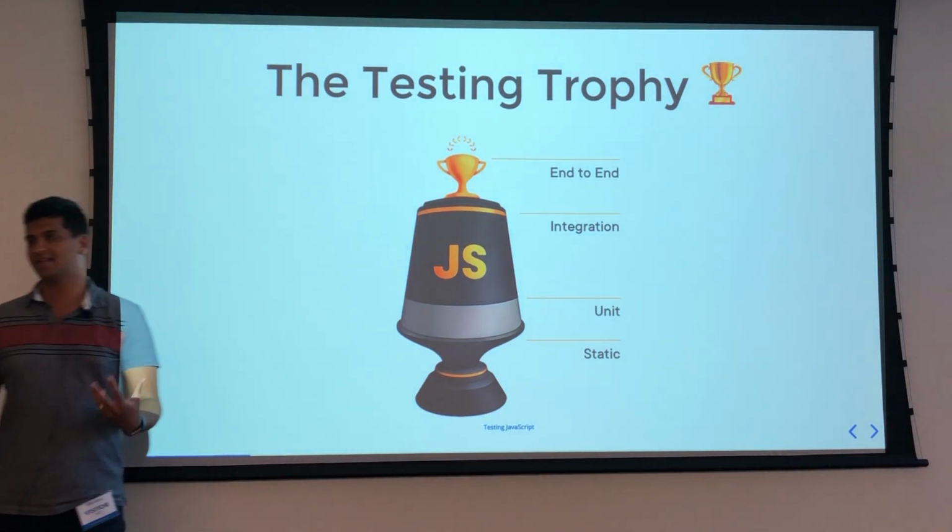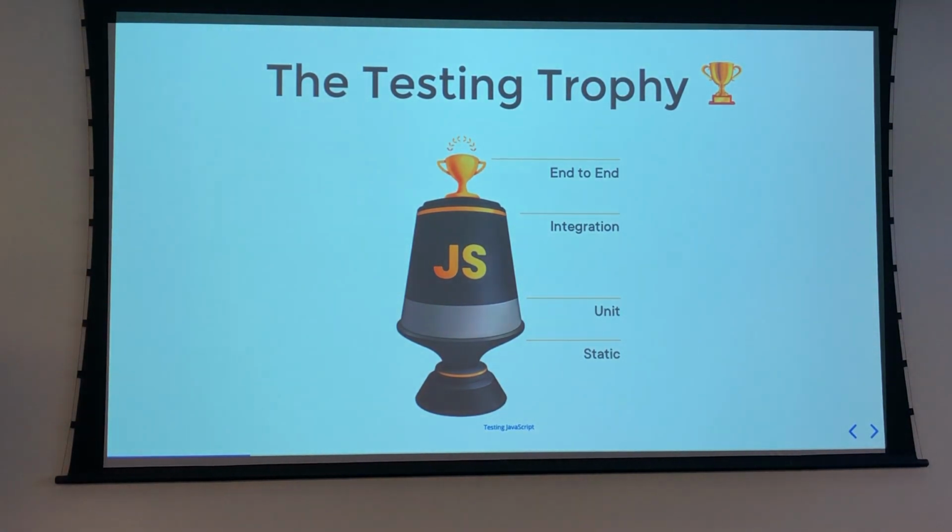static testing. Static testing is basically linting and making sure that when you write code, there are no grammar errors, right? It's basically checking if you're writing good style and covering it there. But above the trophy, it's exactly the testing pyramid.